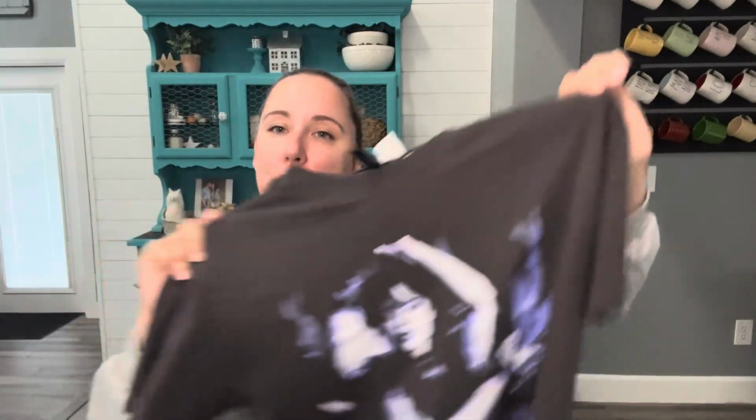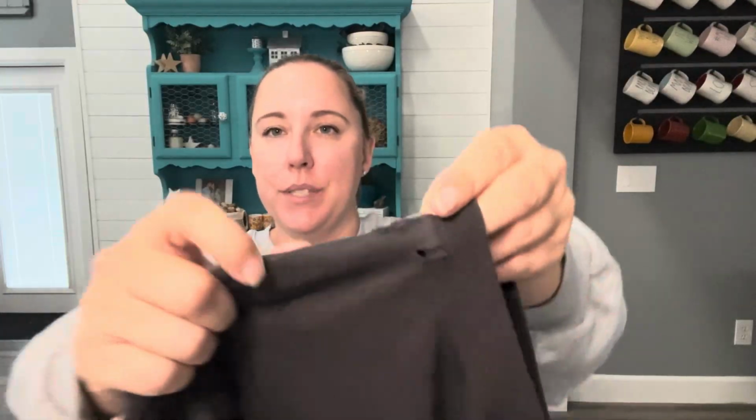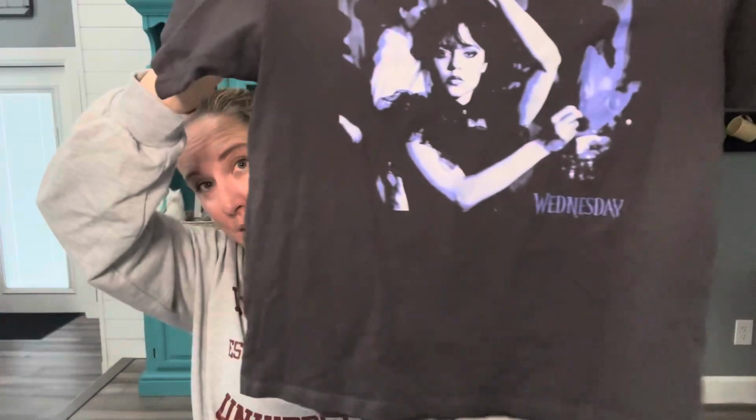Same thing. So I don't really inspect items that great at the bins. It gets a good once over and then in it goes, especially when I'm buying this amount. So this was my first, but it's fixable. It's a Wednesday shirt. My middle had said, Mom, I don't have much Halloween stuff. We like to be extra. And I got home to show her and noticed it had a hole here. And she goes, oh, it's okay. I guess for the dance girls it's a thing to cut the top off of your t-shirts like that. So she's actually quite excited that I said she could do that.